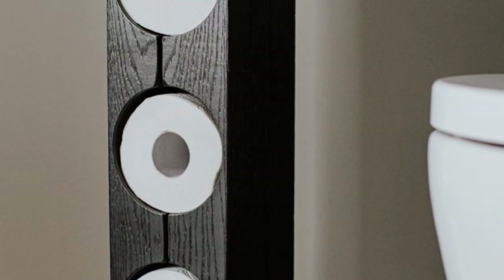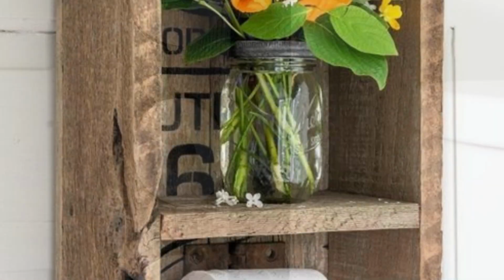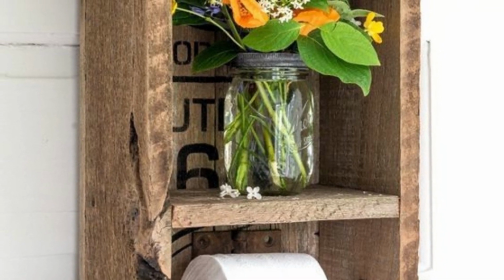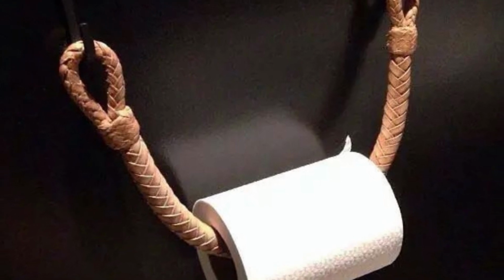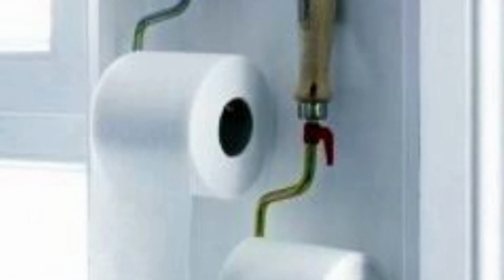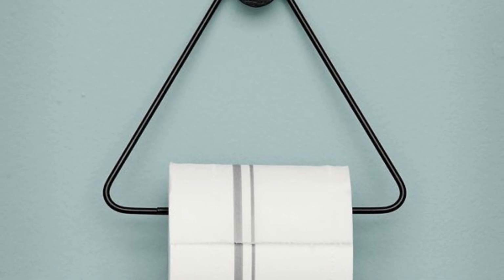to your bathroom decor. Whether you opt for a DIY rope holder, repurposed magazine rack, decorative plant stand, industrial pipe fitting, hanging fabric organizer, or vintage suitcase, these creative toilet paper ideas allow you to personalize your bathroom while keeping it organized and visually appealing.